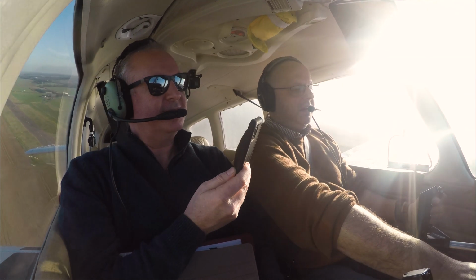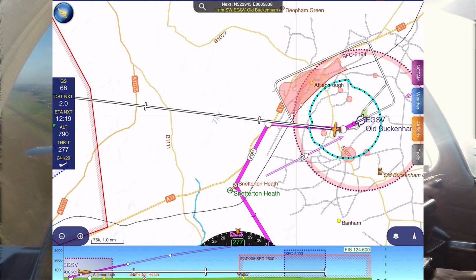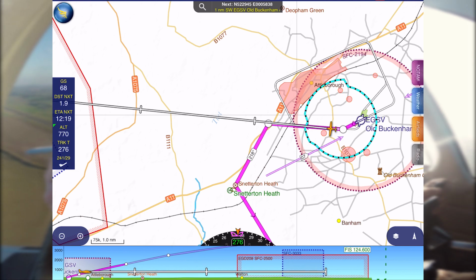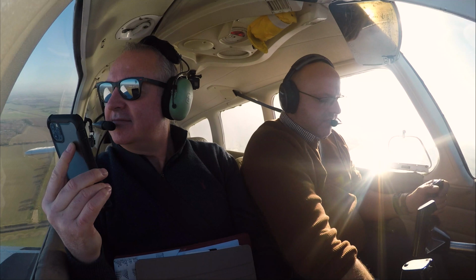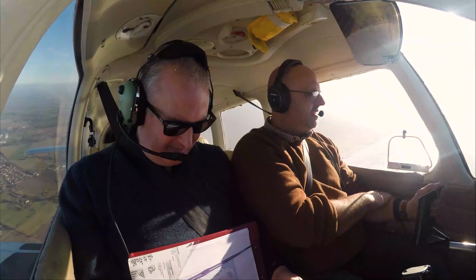Straight after takeoff at Old Buckingham, there is a noise abatement procedural turn to 270 degrees. Please carefully check their website for the noise abatement routing before flying in. So to your right there is Attleborough. Flaps away. Okay, coming to the left.